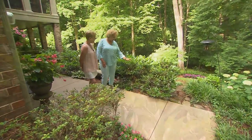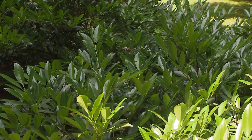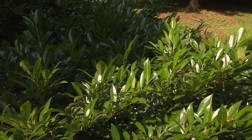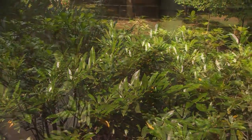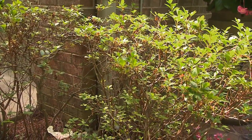But this right here, the oakleaf hydrangea-looking laurel, seems to be very happy right here. Happy, yes. And you don't really have to do anything to this. I trim it a little, if need be. It does what it does. It looks beautiful.